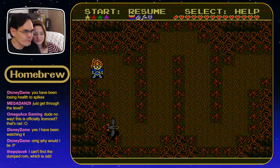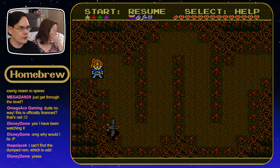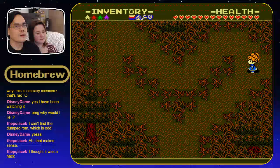Hey, the Polisek. It's not odd that you can't find the dumped ROM because this is a brand new game. And presumably the folks who have purchased it have not dumped the ROM yet. And possibly won't. Well, it's not brand new. When it was released on those Coleco tabletop things, it's hard to get ROMs off of those things. Oh, you thought it was a hack. No, this is a Homebrew game, officially licensed and whatnot. Welcome, by the way.